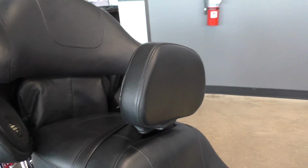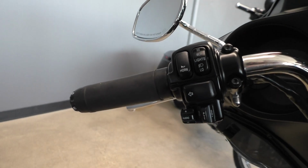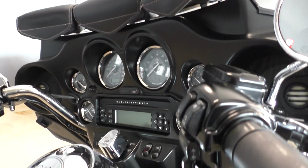It's got the driver's backrest. The Limited's got the heated grips. This one's got the Harley 3-pouch setup.